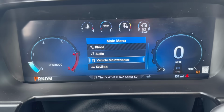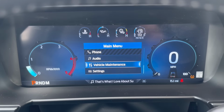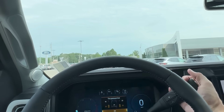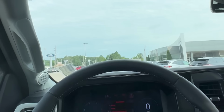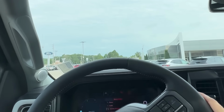All right, showing y'all everything with the truck, inside and out. Now let's take it for a drive. This is one of the biggest trucks I've ever driven, by the way. I'm just glad Woody Anderson is letting me drive it. And let's go and see what we got.